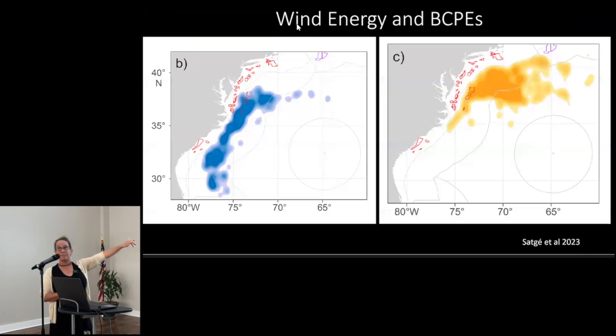So these are the tagged birds that we captured in 2019, the light form birds and the dark form birds, and he just kind of overlaid those on some of those wind energy areas just to show that all of the little pieces of information will help us as we move forward into the future.